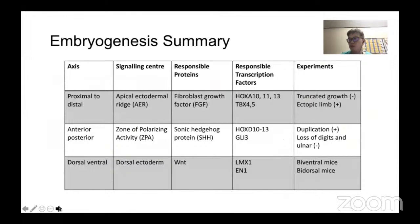So this is a summary slide, and what I say to trainees, BOTA or PLASTA, is that this is all you need to know for the exam. And hopefully by now, as you look at this table, things will make much more sense for you, and this is probably all you need to know. But since we are looking at thumb anomalies, let's go a little bit deeper into why they occur.